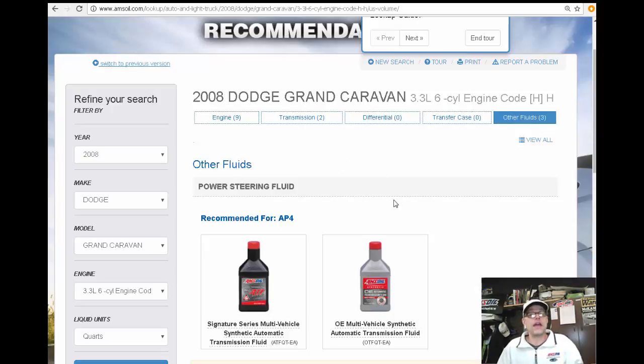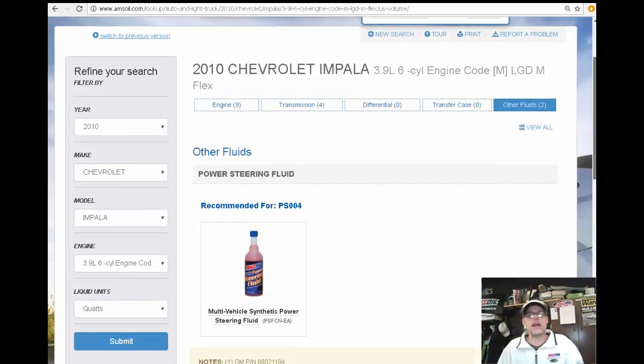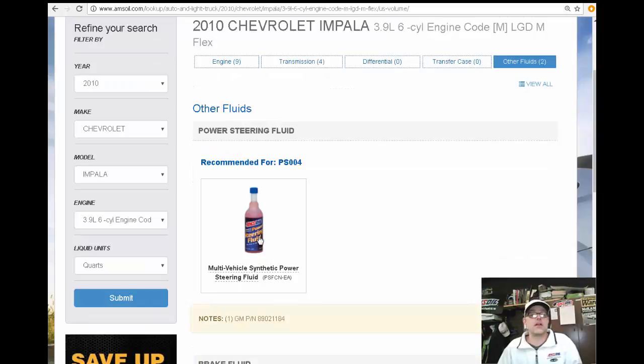Okay. The next one I pulled up was just another popular vehicle, a 2010 Chevy Impala. It's not dependent on the manufacturer, but certain cars have different setups. So this one looks for the GM part number that matches our power steering fluid.